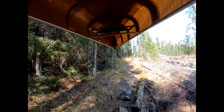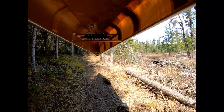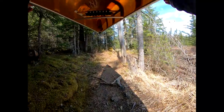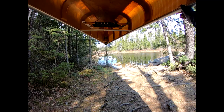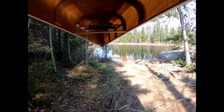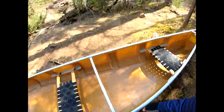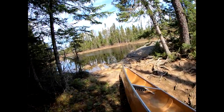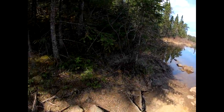This was not very long though. This was pretty short. Not too shabby right there, huh? So we'll set her down like this and just lean her forward like that. Lift her up off your head. Come down. There she is. Oh, that looks juicy. Someone's camping right there.